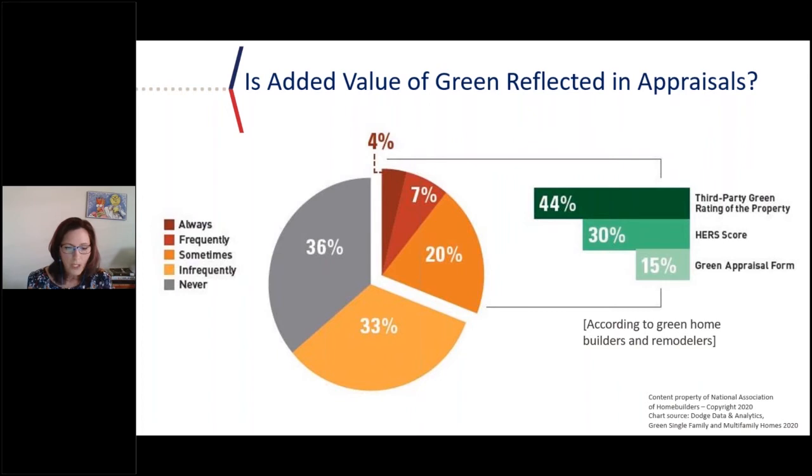The green appraisal form was only considered useful by 15% of respondents. The form is currently being revised, and we're hoping education on how to complete it and the benefits of doing so could increase its use and therefore also its value.